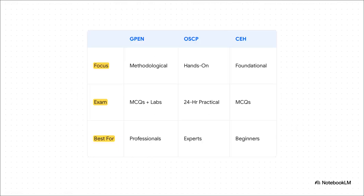So where does the GPEN fit in with the other big names out there? This table lays it out perfectly. You have the CEH, which is broad, foundational, a great starting point. Then you have the OSCP, which is famous for its absolutely grueling 24-hour hands-on exam. The GPEN carves out its own unique space right in the middle. It blends multiple choice questions with practical labs to focus on a methodological, business-minded approach. It's for the professional who needs a repeatable, structured process.